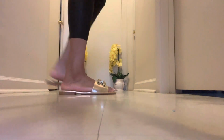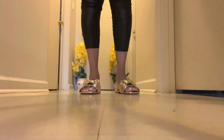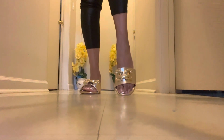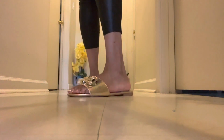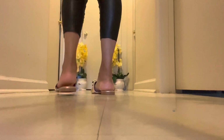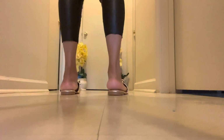What can I say about these Fendi dupe gold sandals? Sassy, bougie, and ratchet. These are great for school meetings, dinner dates, brunch, church, running errands. Where can't you wear these? These shoes are trending. Gold is the new black.